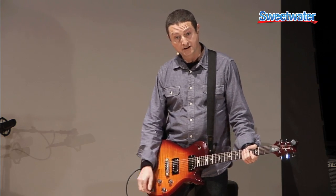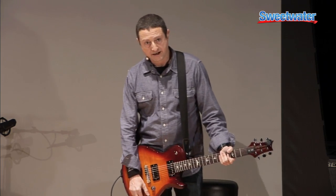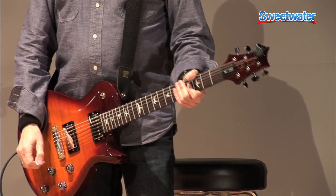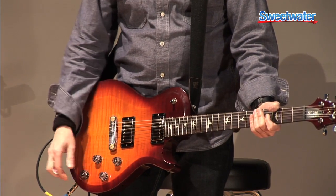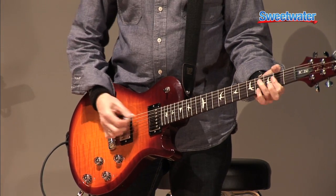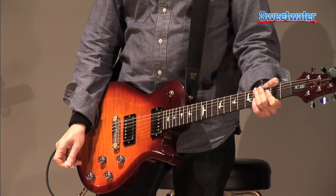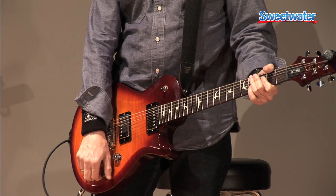They've gone with a 4-knob array here for your control electronics, so you can have maximum tonal versatility. They also have pull-push pots here, so you can convert to single coil versus humbucker.